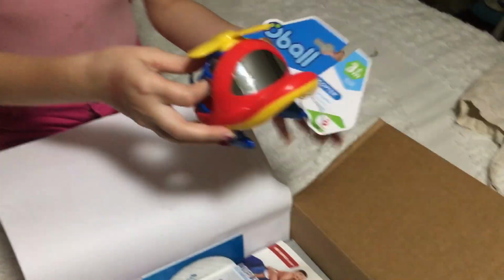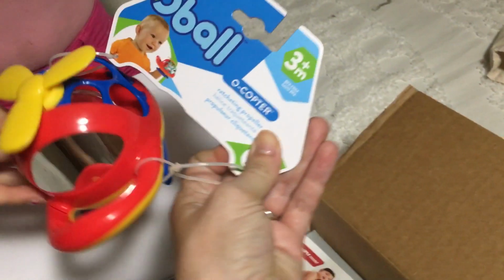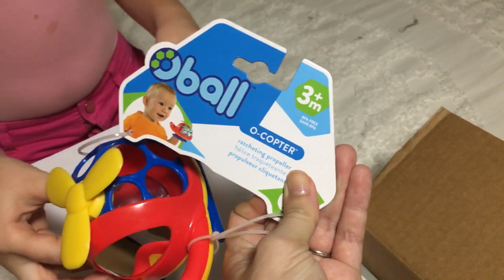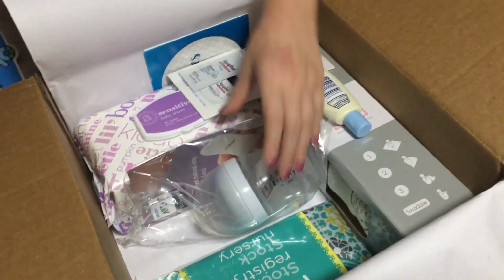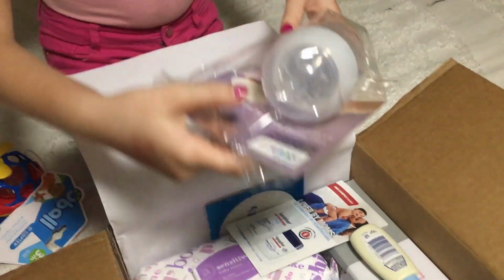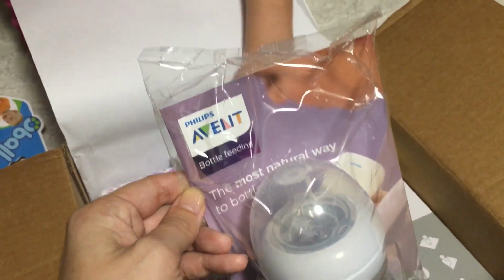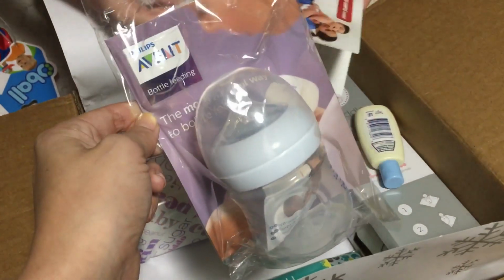That's cute. We got a toy. I think it's like one and a half, I don't know. Okay, the O-copter? The O-copter. Okay, what else? There's, I think this is a baby bottle. Yes, this is just a bottle.